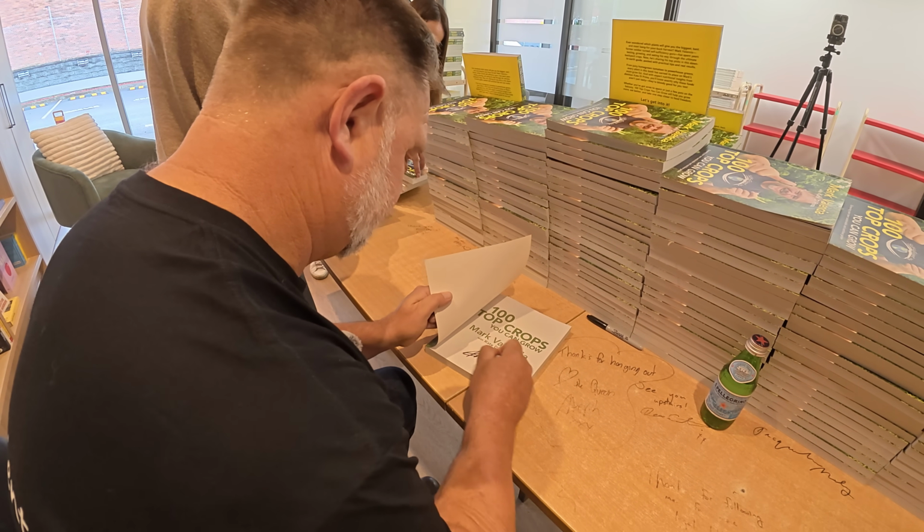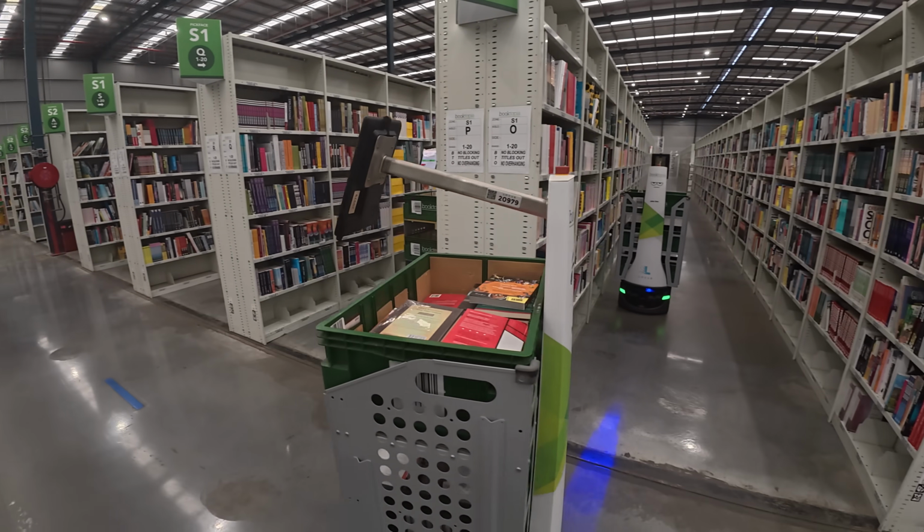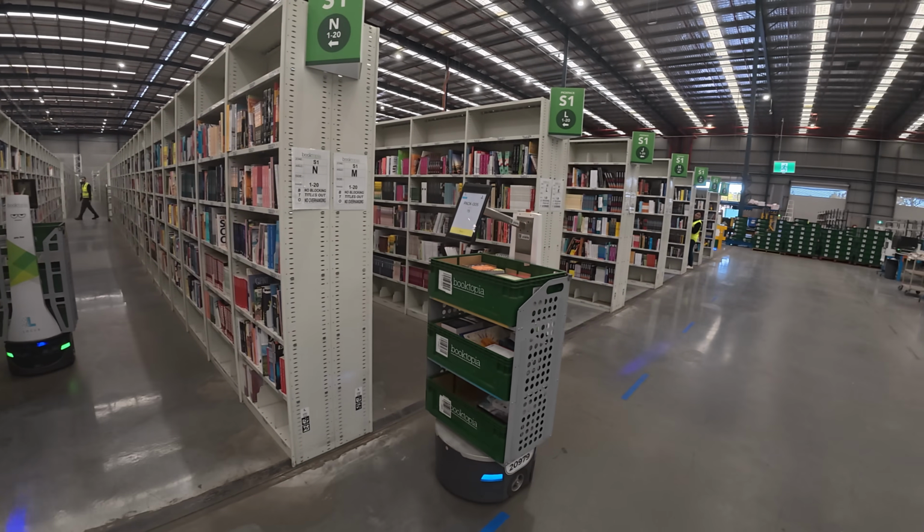Someone's giving me the book already opened, someone taking it from me, people giving me a new pen when one ran out. And we had lunch there, and we had a tour of the factory showing these robots that are picking up the books from the library.